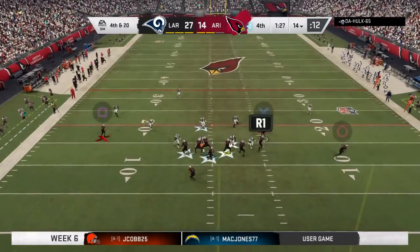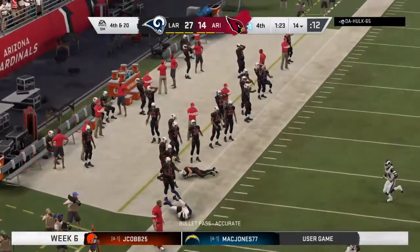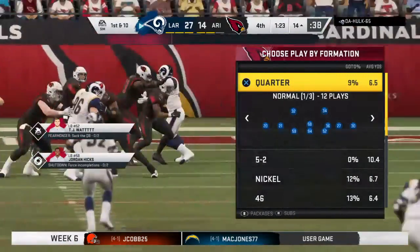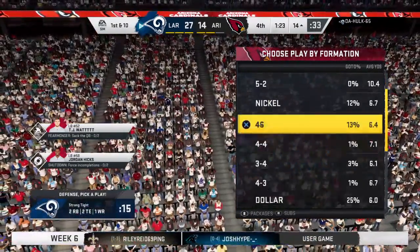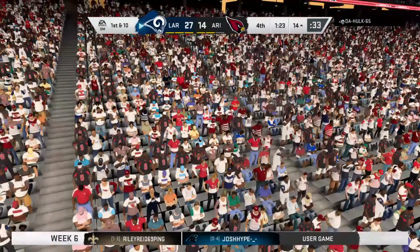Back to Murray and company going for it on 4th. And I think that one might have been intercepted, but he will be ruled out of bounds. So this will go only as incomplete. They had to go for it with such little time remaining. And now possession will go over inside the 15-yard line.